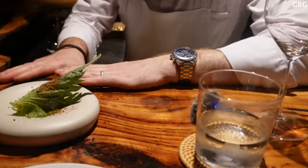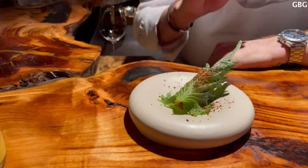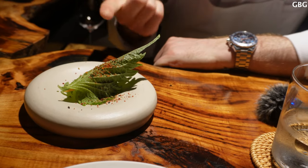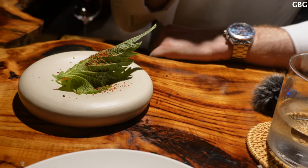So next is the, do you like the snacks? Did you like the tuna and the beef? So this is a tuna tartare. The inside is a fatty tuna. It has a little bit of mango, a little bit of carrot, daikon, a little bit of chili, and a shiso leaf. So you pick everything up, eat it in one go.